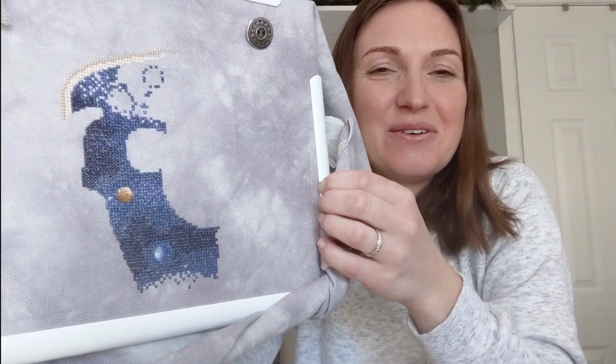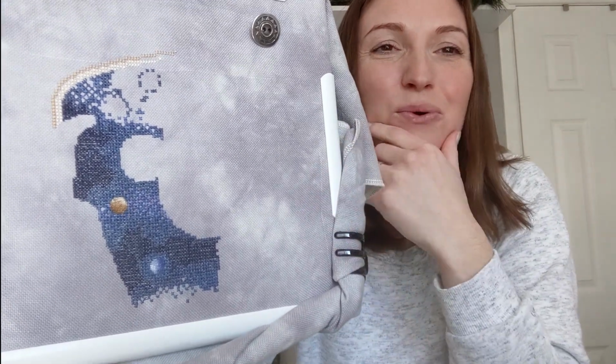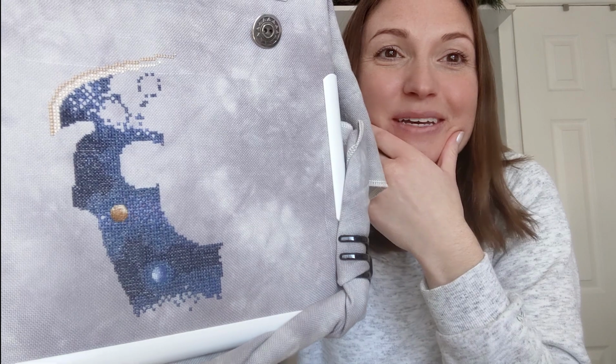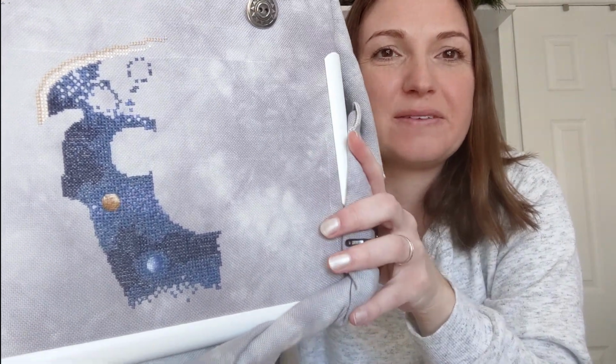and yeah, still enjoying working on this. It is kind of complicated. There's some quarter stitches and counting can be tricky, and there's also lots of blends, but when I'm in the mood for it, I really enjoy it. So, yeah.